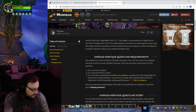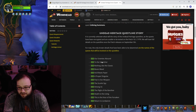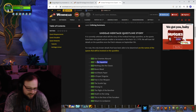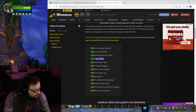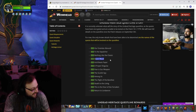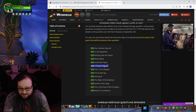Alright, undead spoilers. We're going to look at the titles and speculate a little bit. Our enemies are bound to the Sepulchre. This is not the Sepulchre in Shadowlands. This is probably the city in Silverpine. Nothing like the classic Boomweed, which is a reference to Doomweed and Gloomweed. And man, I freaking died in the undead starting area on hardcore. This hurts. Acid beats paper. Oh yeah, you know that's gonna be wild.